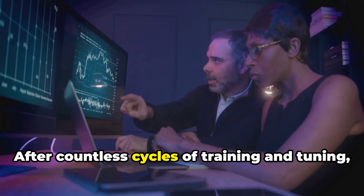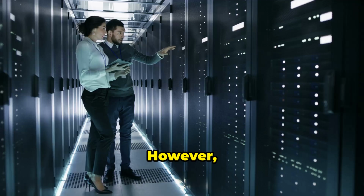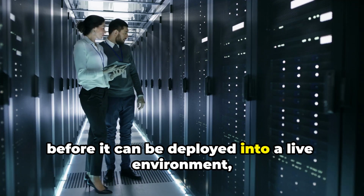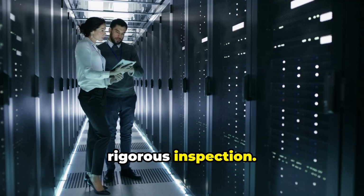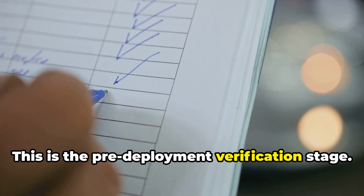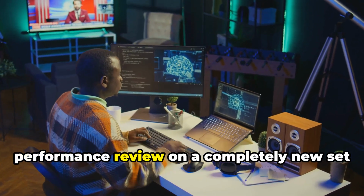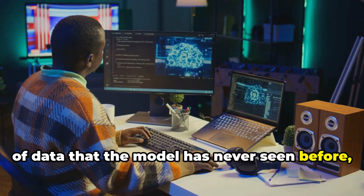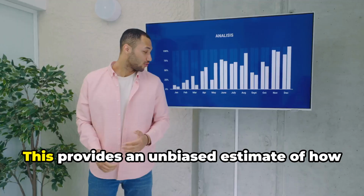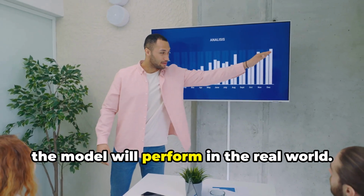After countless cycles of training and tuning, you will have a model that looks promising. However, before it can be deployed into a live environment, it must pass a final, rigorous inspection. This is the pre-deployment verification stage. The first step is to conduct a final performance review on a completely new set of data that the model has never seen before, called the test set. This provides an unbiased estimate of how the model will perform in the real world.